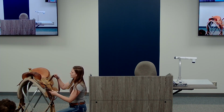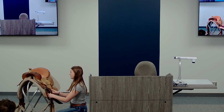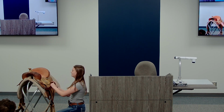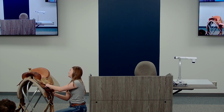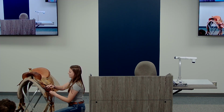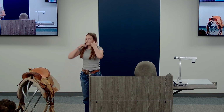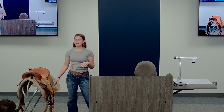So you run to the shoulders, then you'll come back to the backside, run it through up to the sky and down. And that simply secures your saddle so it doesn't fall off while you're riding. You want to make sure that it's tight enough that your saddle isn't going to fall off, but you should be able to fit 2 fingers snugly between the cinch and your horse's stomach.